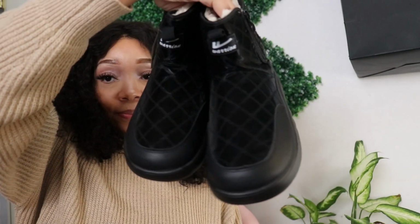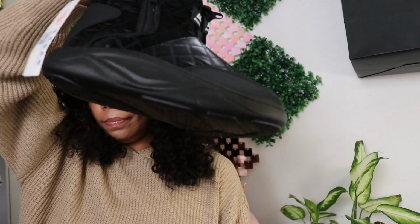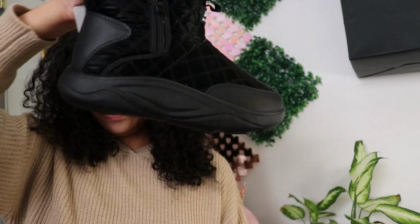Next up, these are definitely a lot more sporty. They are, again, comfortable. They have the white fox fur interior. They are really giving snow day. But these I would wear with jeans. I wouldn't necessarily wear these to the office unless I'm doing a transitional piece. But I do feel like they're giving that sporty ski look if that's something you're looking for.